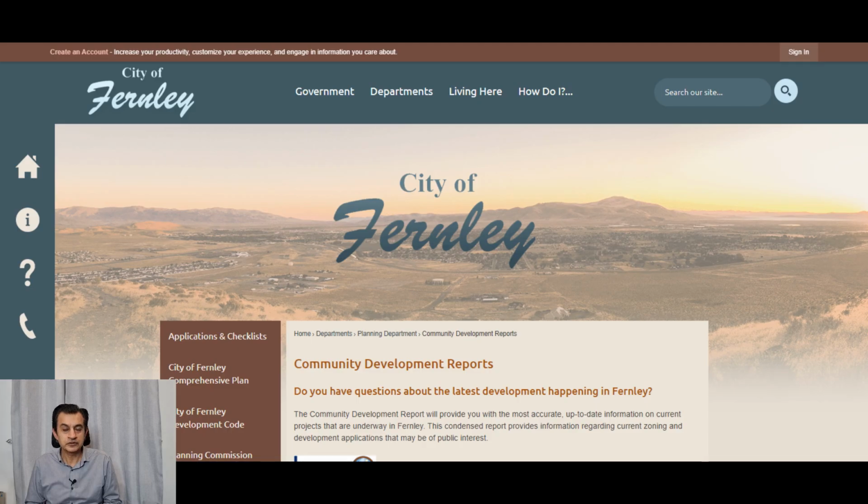Well, before I share the good news about ticker symbol ABML, what I'm going to do is tell you where this news originated from that was brought to my attention. So this came from the City of Fernley website. So this is the copy of the City of Fernley website, and it came under Community Development Reports. So let's have a look at what this news was that caused the spike of ticker symbol ABML in excess of 15% today.